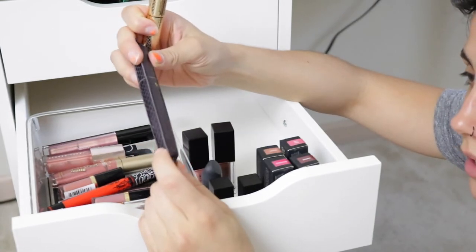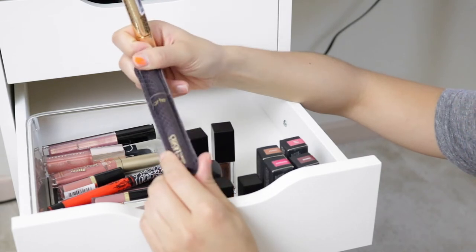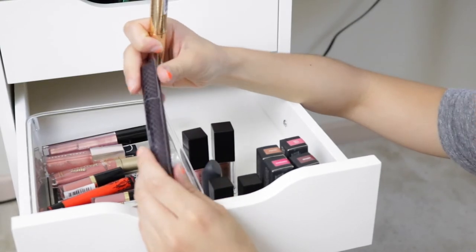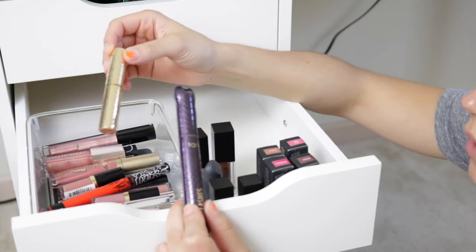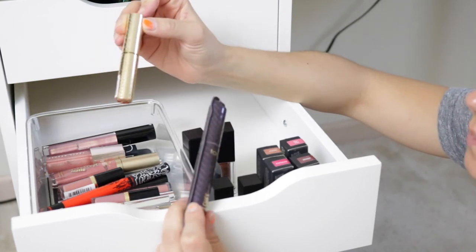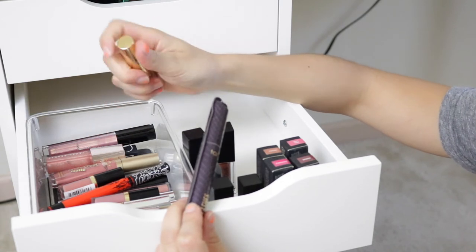Tarte Lights, Camera, Lashes. I don't think this really does anything for my lashes. I know a lot of people like it, I just don't think it's for me. And it is pretty old and probably dry, so it should probably go to the garbage. And then I can't remember what I bought, but it came with this little Lights, Camera, Flashes. Don't like this one at all. I think I used it like twice.